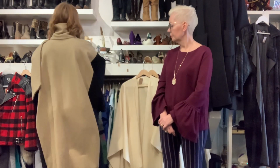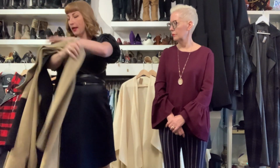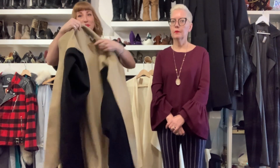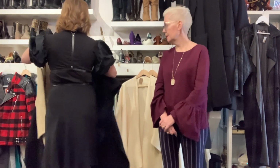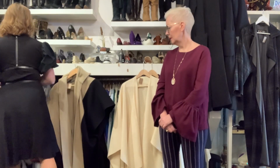And this one is so sparkly. So this is wool, like heavy duty wool. It's one size, fits most, of course. And it is $180. Stunning. It's pretty spectacular. I love, love, love that piece. That one is not going to last. Totally. That you could throw on over anything and make it look beautiful.